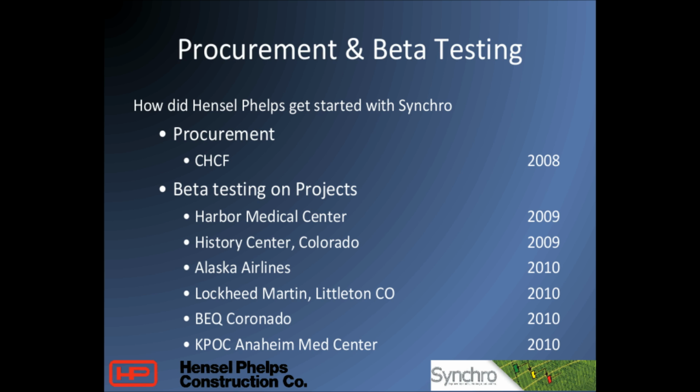And we started using Synchro around 2008. Like many of you, started with Procurement, right? So it's a great tool, and what we loved about it initially was the ability to communicate. You take that 5,000 line item schedule, and then you bring a communication sequence to it, and it makes sense, and it takes you that much longer.